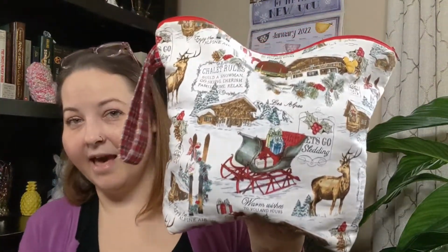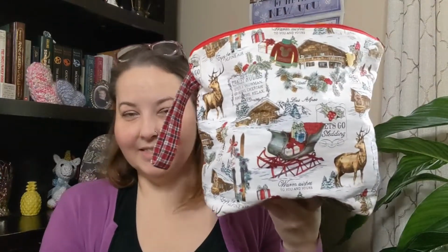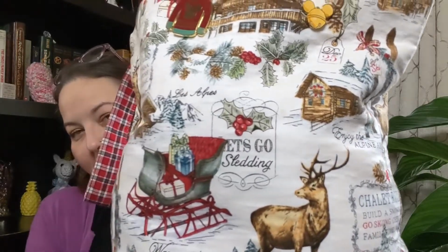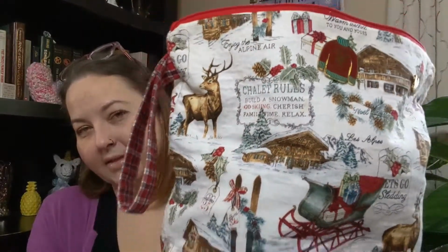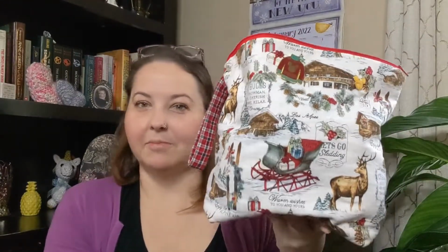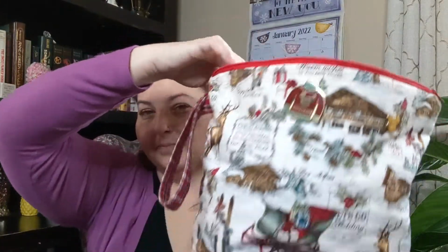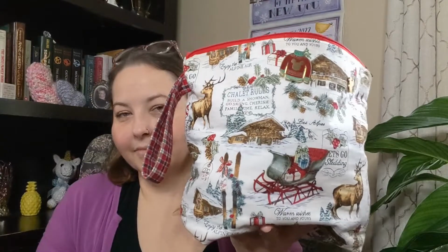This is the bag that I have the Knitmas shawl in. All the yarn for it is in here too, and the shawl, and everything is in here. So, and this is our large size. This was a bag. I don't even know if we had this bag in the shop. I don't think we did. I think my mom just made it for me because we had the fabric. It's really cute though. So that's the bag it was in.